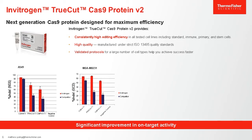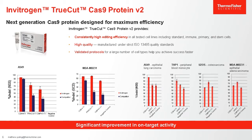When we look at these charts here, we can see that at multiple loci and multiple cell types, we can show very robust genome editing activity, a very high rate of forming indels, those insertions and deletions that are indicative of genome editing occurring. More of this data is available on thermofisher.com if you're looking to see more, and we have a number of application notes to this effect.